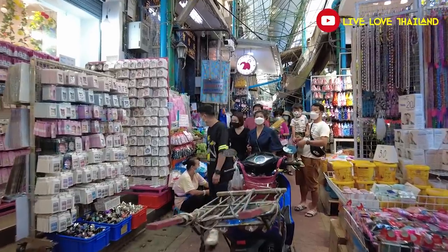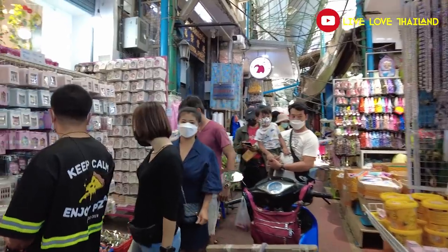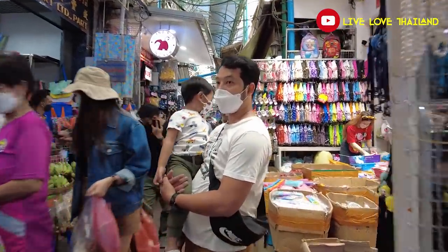The first section was fashion accessories, bags, stationery. And now in this section, let's check what are the unique items.